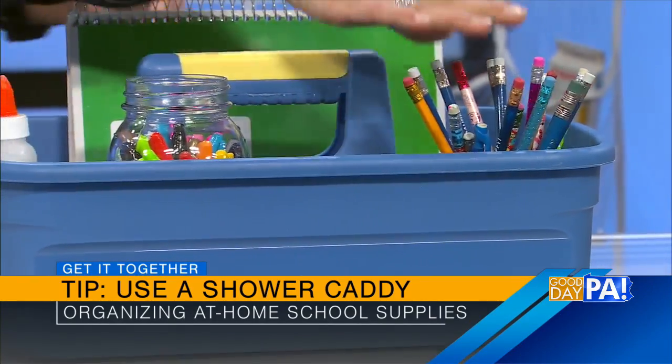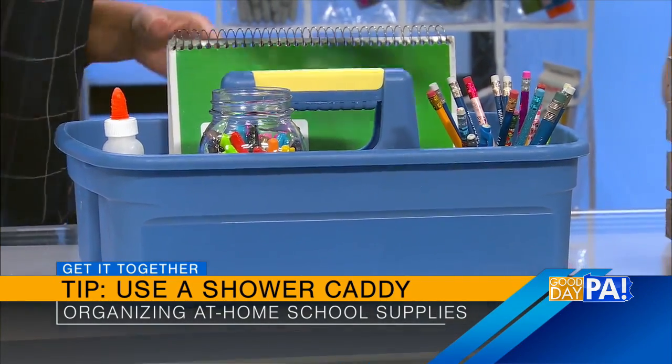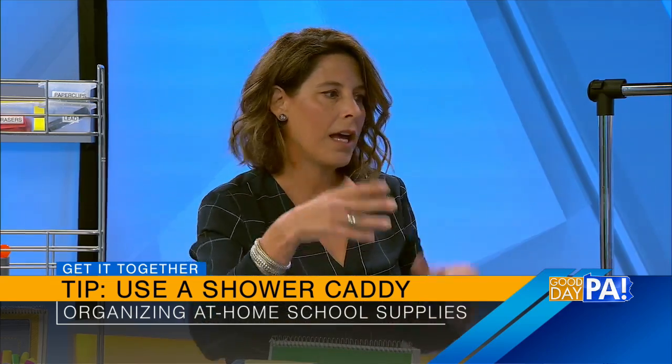You do want to have some sort of container to keep these things in, or it's going to look like that. It's going to be a mess. So get all those things that they need, the pencil sharpener, the erasers and things, and put them into little containers so that it's all there. It's all ready for them. There's no excuses.